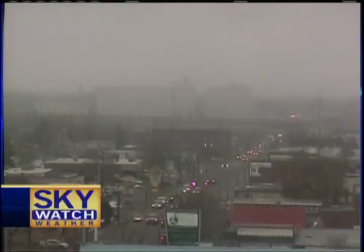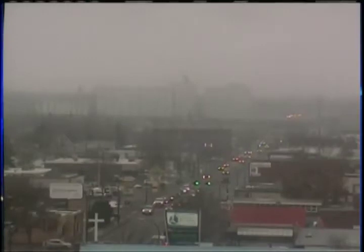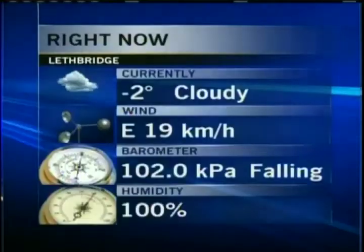And check out the view from the CTV Skywatch camera looking south on 13th Street North. We got some fog, we got some cloud, we've got some freezing rain, and a little bit more of that to come in the overnight hours. -2 is where we're at. That is our daytime high. Our low was -4. We got there at 5 a.m. this morning and stayed there for about 6 hours and then went to -3, and now we're at -2.